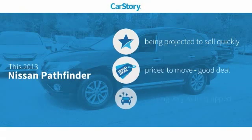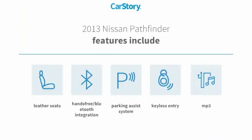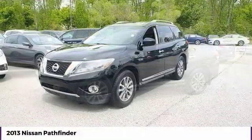Car Story research indicates this vehicle as a good deal and loaded with features. Features also include keyless entry, parking assist system, leather seats, MP3, hands-free Bluetooth integration. With these ratings, stop by and take a look at the 2013 Pathfinder.